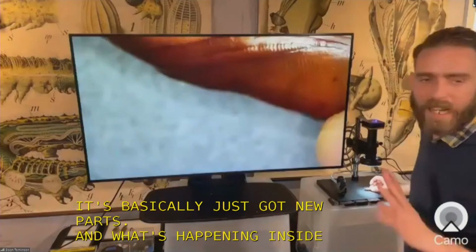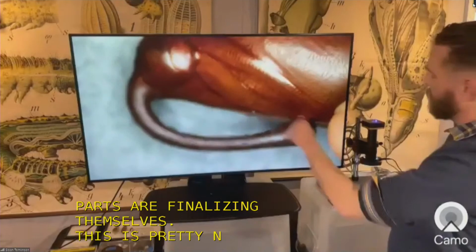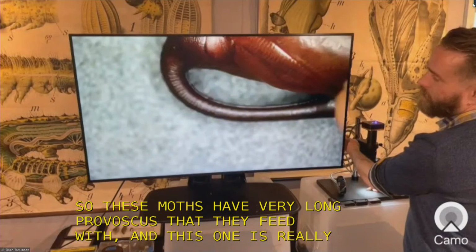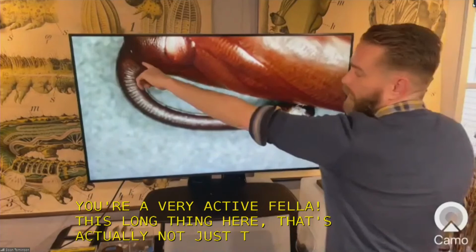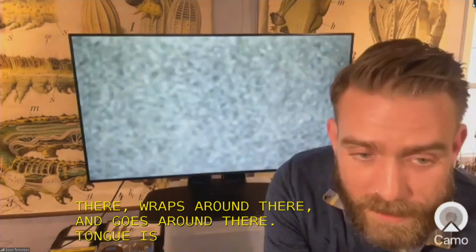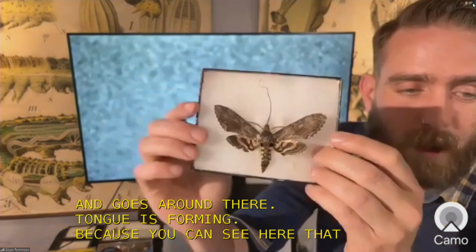This is pretty neat because these are feeding moths. So these moths have a very long proboscis that they feed with. And this one is really moving. You're a very active fella. So this long thing here, that's actually not just the length of it. The tongue, the proboscis, actually goes all the way around there, wraps back around there, and then goes around there. So that's actually how the tongue is forming. Because you can see here, that is the tongue of this moth when it's an adult. It's actually longer than the moth is. And these are actually really important pollinators.